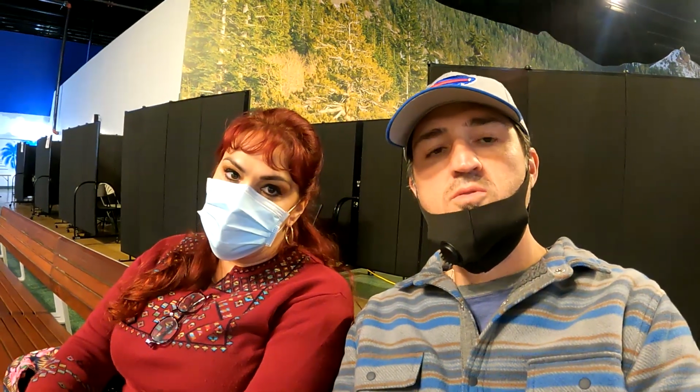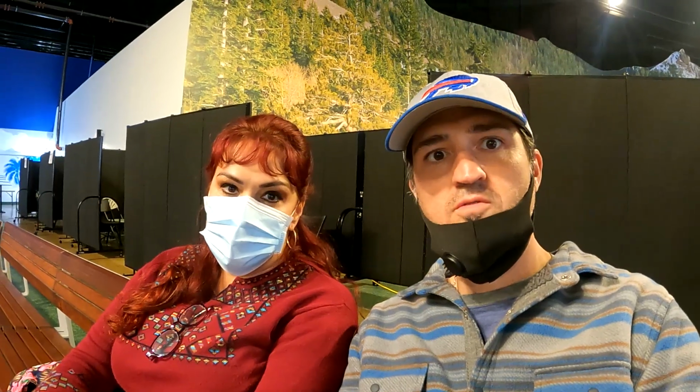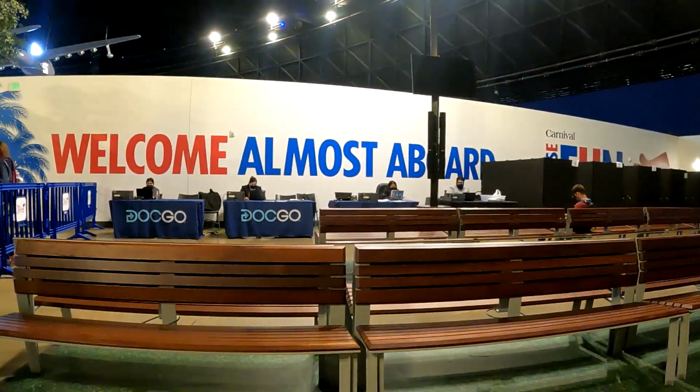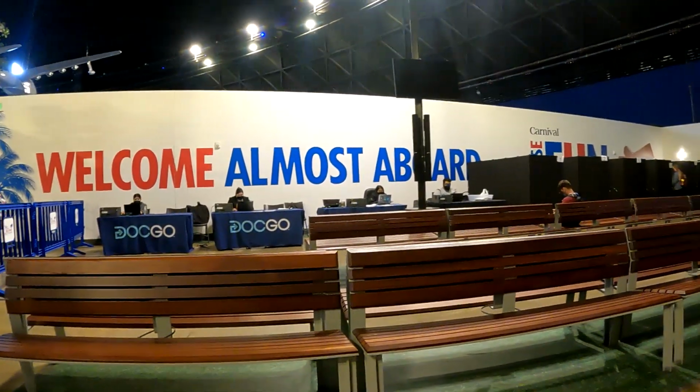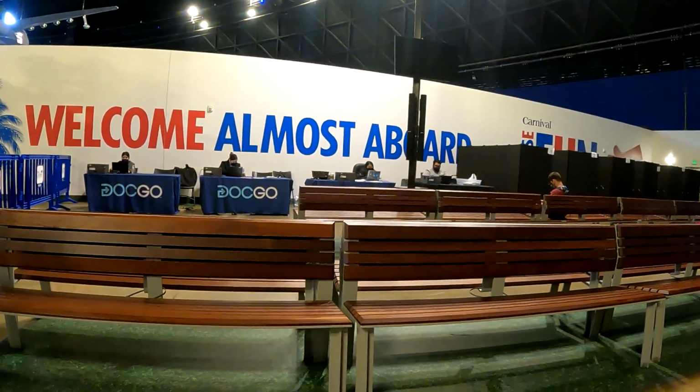We got here to the cruise terminal and found out that we were supposed to get our negative COVID test, even though we're fully vaccinated with our booster. So here we are, paying $100 just to do the COVID test. You can get it here at the cruise terminal and it should only take 20 minutes. Hopefully we're negative.